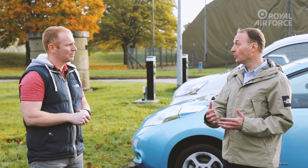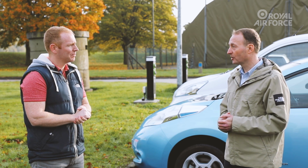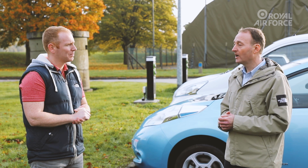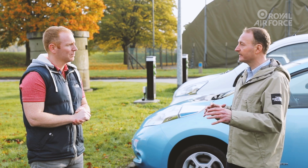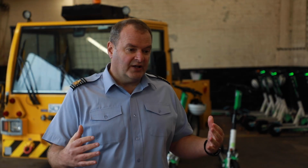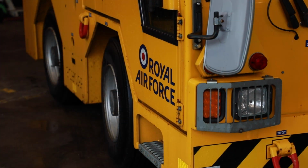In the next few weeks we are receiving 6 Peugeot E208s, and then a couple of weeks after that we'll be receiving another 4 Peugeot Partner electric vans, and this is just the first step in replacing all of our diesel vehicles where there's an electric equivalent. To that end, we've got some smaller projects where we're using, as I say, electric vehicles across the station. We're converting some of our larger ones to hydrogen.